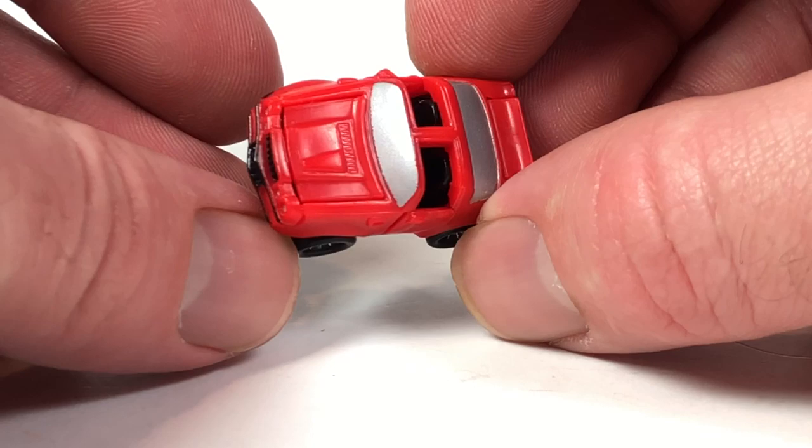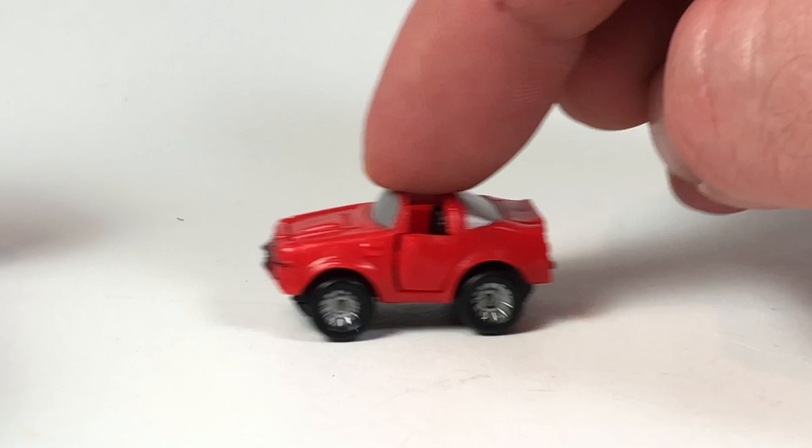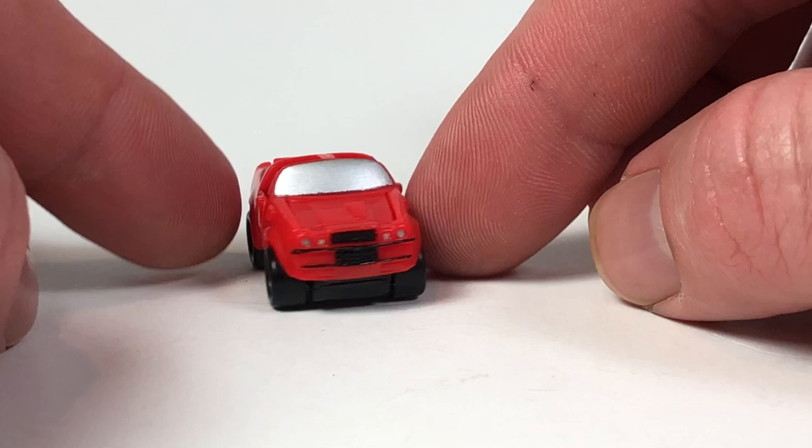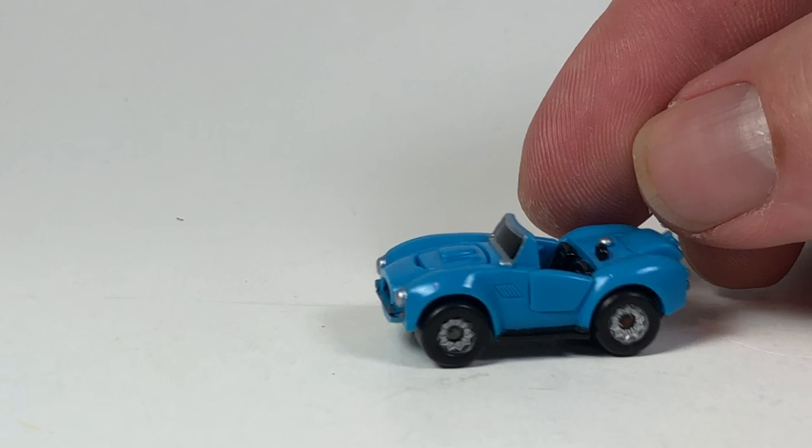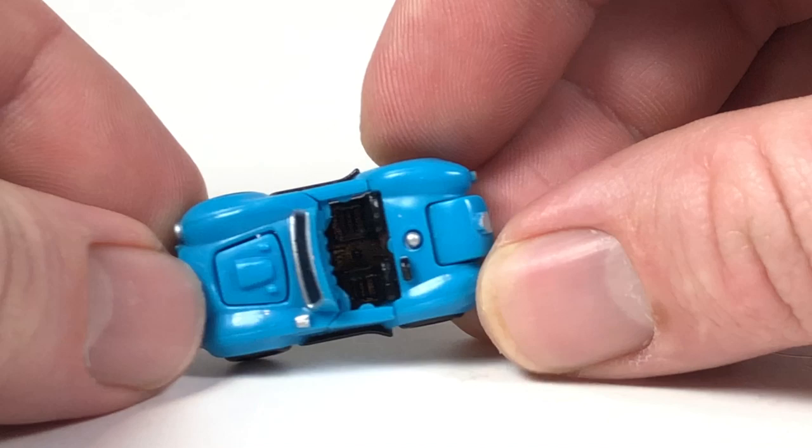Plastic base. I don't know if that's supposed to be a Firebird or, I think it's a Camaro actually. Anyway, kind of cool. And then a little Cobra. This one also appears to have some opening features. Yeah, trunk.